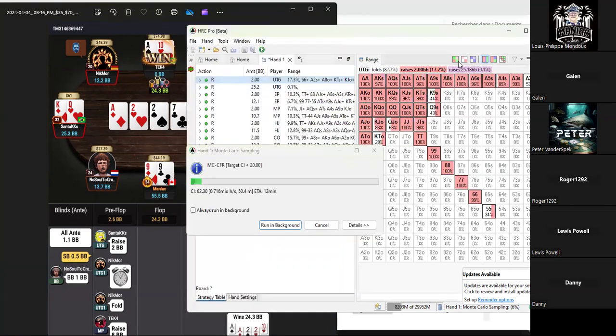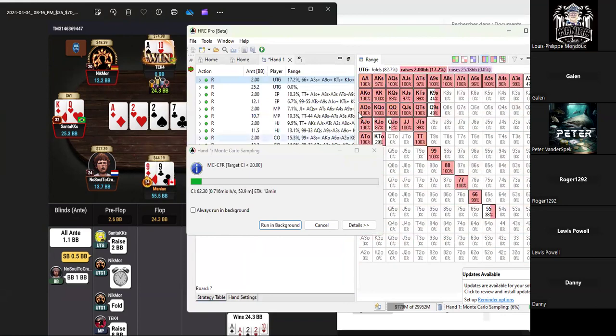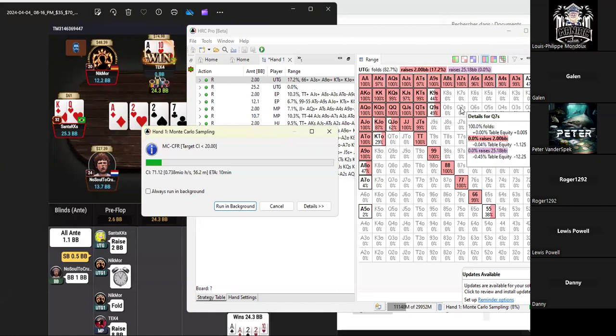Okay, I guess if queen seven suited is there, that'll change things. Queen seven is not gonna be in there. Nines for sure. ICM's getting to be a bit of a factor now. I guess this looks reasonable to me. Yeah, it does look reasonable, right?